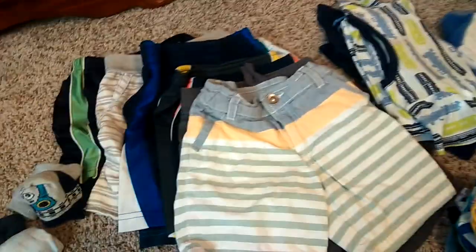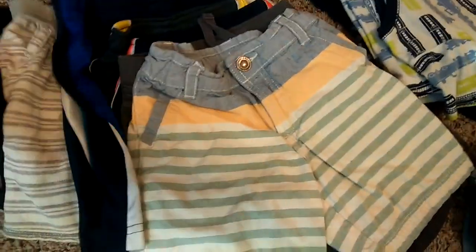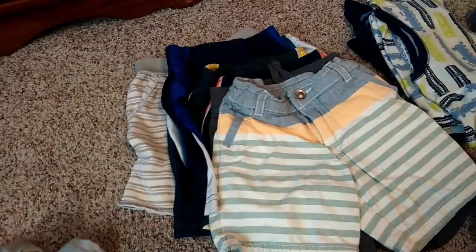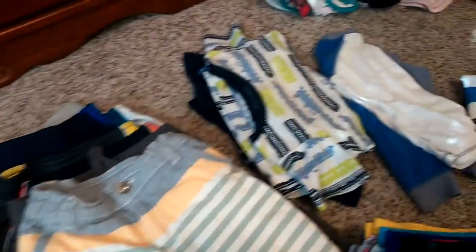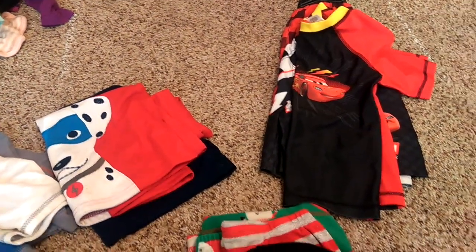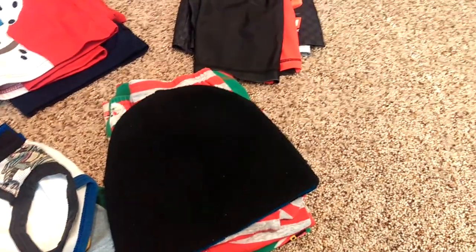is too small, and then some of these over here are not in very good condition. It's good to have some that they can just play in and get dirty, but you don't need too many of those. Then we've got train pajamas that we wear all the time, and just 2 swim trunks and a swim shirt. And then, like I said, these seasonal pajamas that we'll be getting rid of.